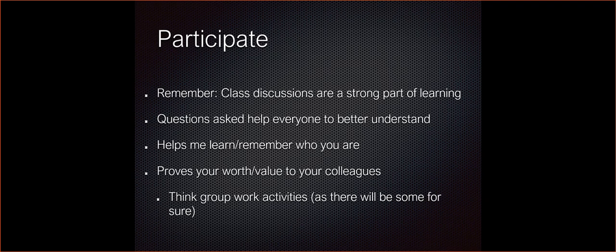Questions asked help everyone to better understand. That's a key point that I found when I was taking the course myself. Even though I had a fairly strong understanding of PHP at the time, I found that I could ask questions that I felt other students were maybe not asking that they should be asking, especially if they were having difficulty understanding. Maybe that was a bit pretentious, but I don't know. It seemed to work. It seemed to help others.